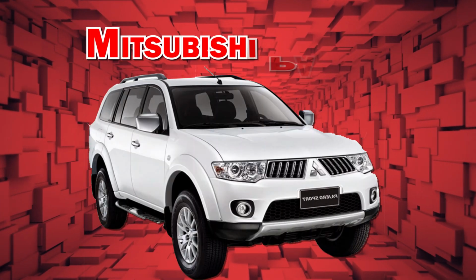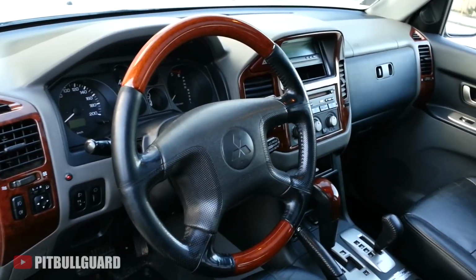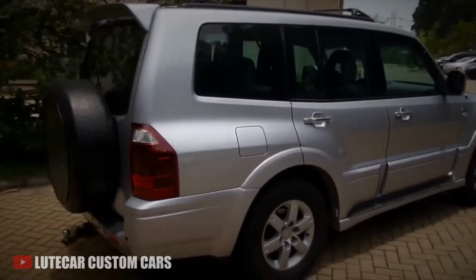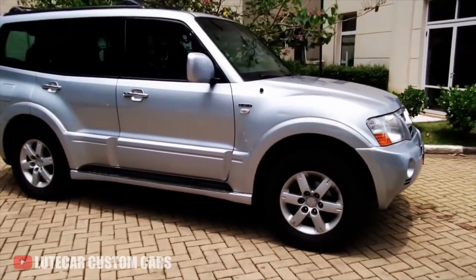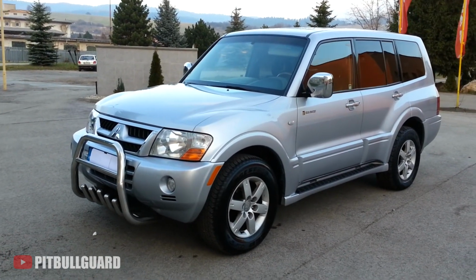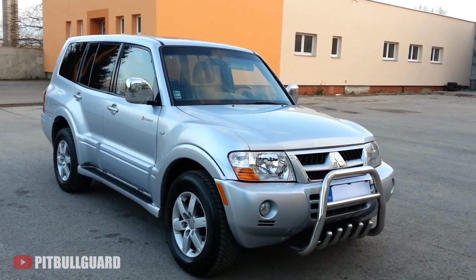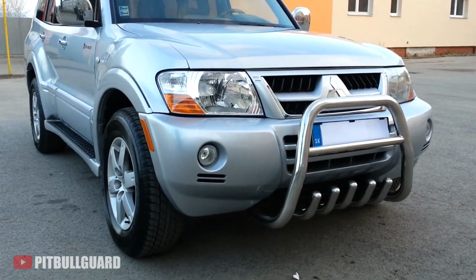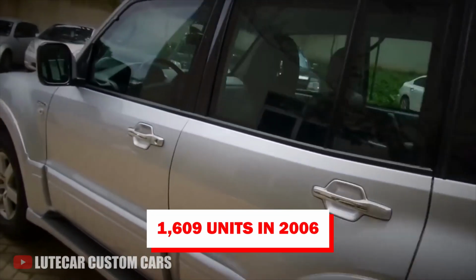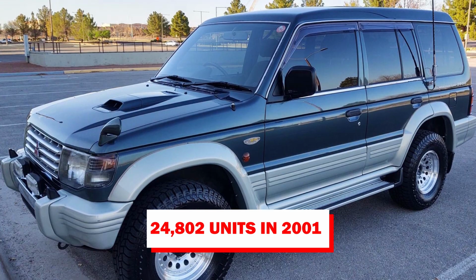Number 2, the Mitsubishi Pajero. The current Mitsubishi SUV lineup is nowhere near that from 10 or 20 years ago. They are, however, heading in the green direction at least. I'll give them that. Regardless, the Mitsubishi Pajero, which is known as the Montero in the States, is still regarded as one of the best vehicles that a Japanese manufacturer has managed to assemble. Of course, the Montero has been gone from the US for over a decade now, being discontinued in 2006, but we haven't forgotten about it. Have you? The Pajero is still alive overseas, where it's still selling better than it ever did in the United States. Incidentally, low sales of 1,609 units in 2006 compared to the 24,802 units in 2001 were exactly the reason for its discontinuation.